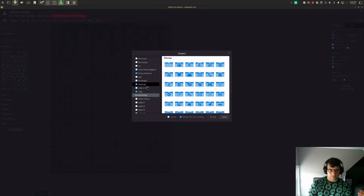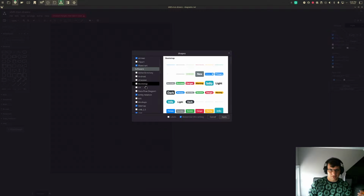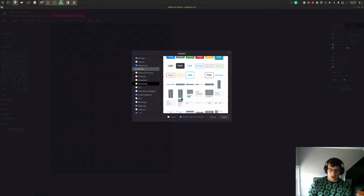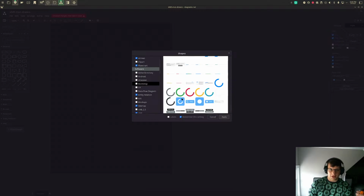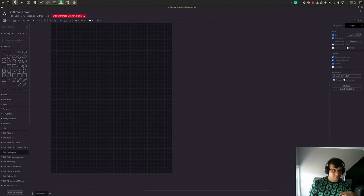Oh, Atlassian, oh boy. What? They have Bootstrap stuff here? So could you use this as like a jank version of Figma? Alright, apply. Let's do... Oh yeah, and I'll have to get the Grafana logo and stuff like that.